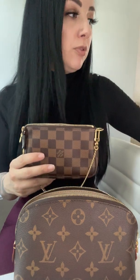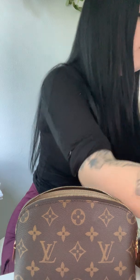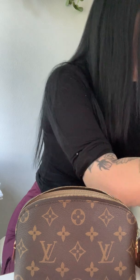Now, the only time that I would say I would reconsider my decision was when it would come time to carry brushes with me. If I'm trying to carry a makeup brush, it's more often than not gonna fit in here. And it will fit in this one because of that extra inch that I was telling you all that it gives you. So let me just show you what that looks like.